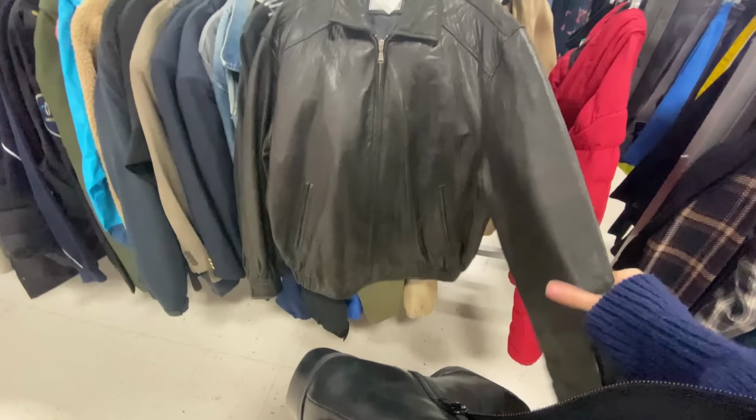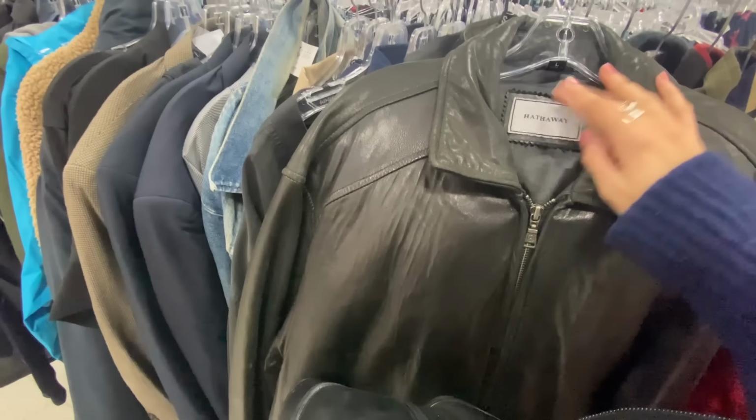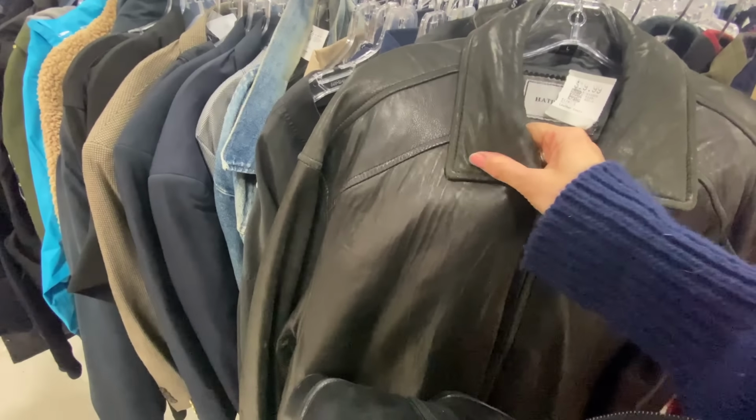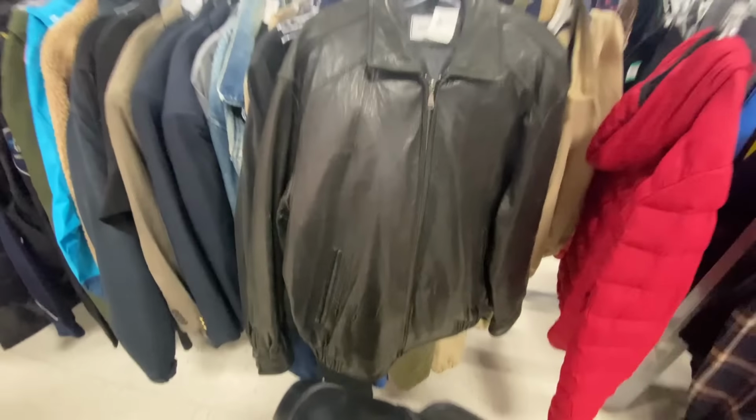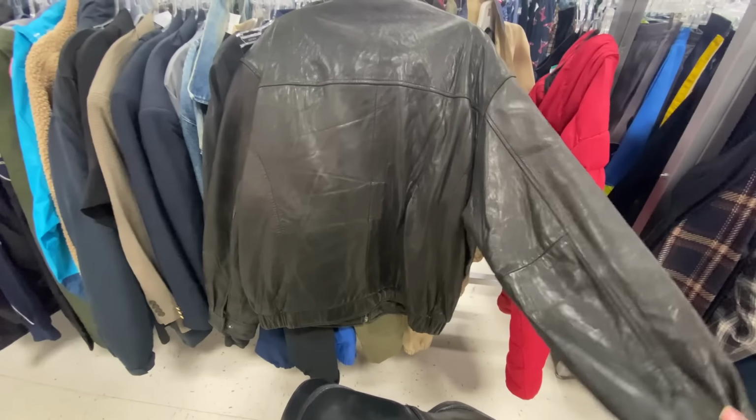Next, I found this black leather bomber jacket, and I've been looking for an oversized black leather jacket for a year or two. So this perfectly fit the bill. It didn't have shoulder pads, which is always a challenge for me with men's. Finding an oversized leather jacket without shoulder pads can be tough. So I was so excited when I found this, and I had to grab it. The leather was super soft and it was just perfect.